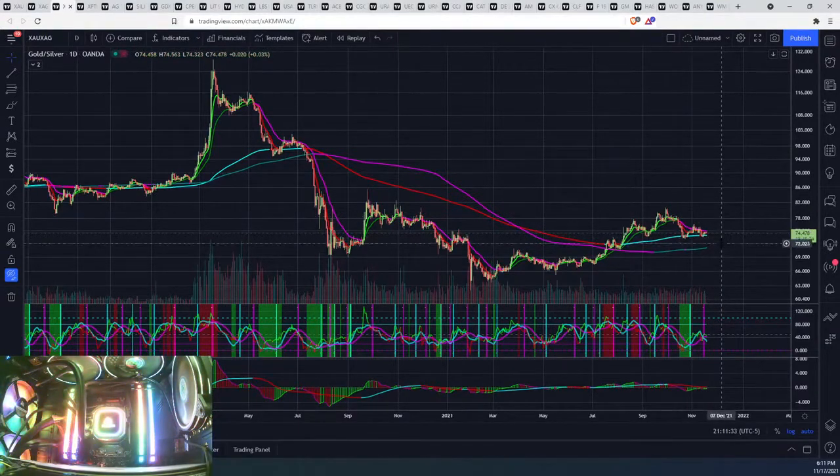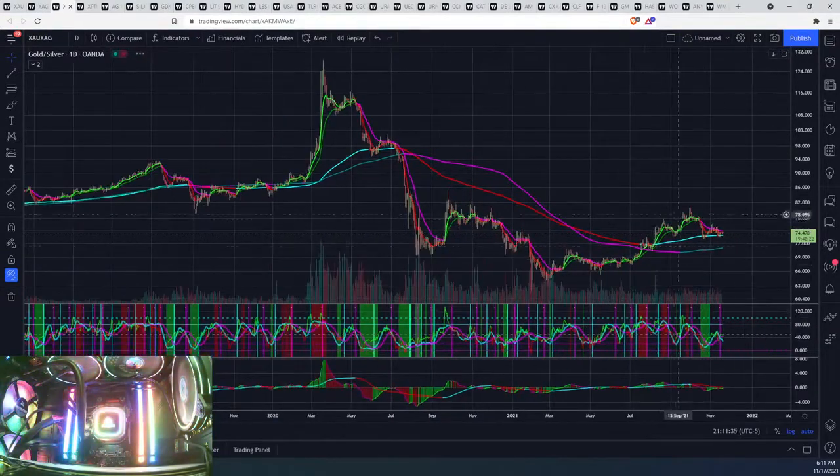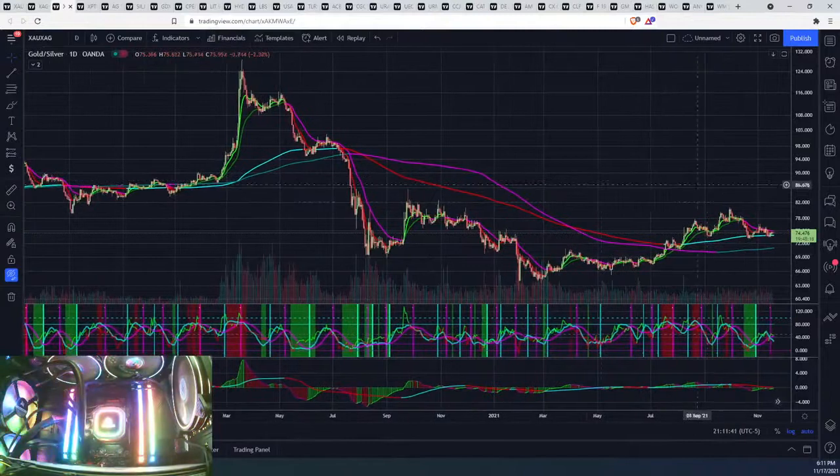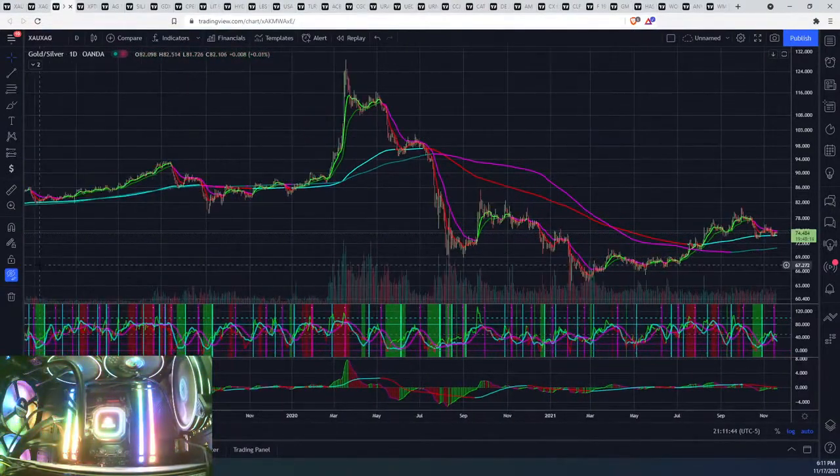If we fail to hold this level and sell back off, that would confirm to me that we have put in the A, we have put in the B, and that silver is going to go parabolic in comparison to gold. So, but yeah, there's a deep dive on gold and silver and the ratio between them.